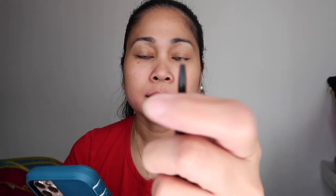O, diba? Saka itong brows. Ito yung gamit ko ngayon, guys. Ayan, oh. So, bubuksan natin yung maliit. I-try natin sa aking eyebrow. Para gumanda lalo yung eyebrow ko. Ayan, so, okay. So, ganito siya kaliit. Ayan, sobrang liit.